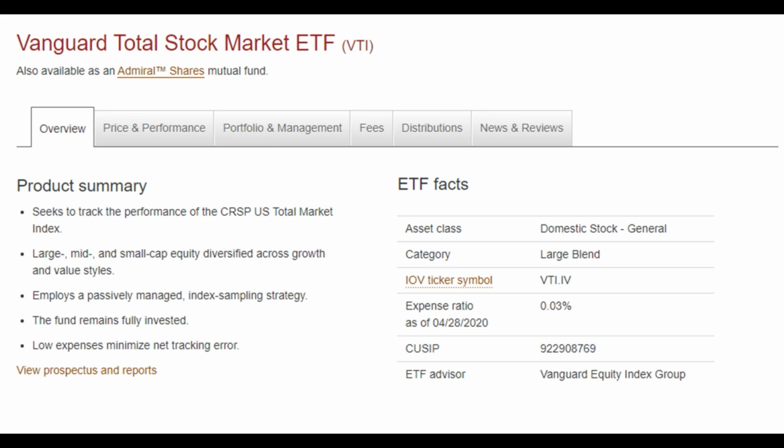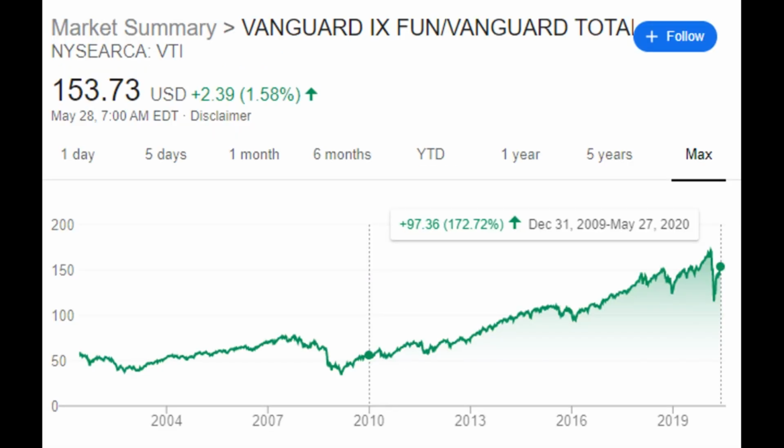The fund holds 3,513 different stocks. Historically, the fund has performed very well. Just in the last 10 years, the fund has gone up by 172%.